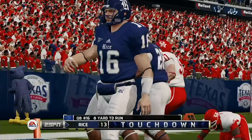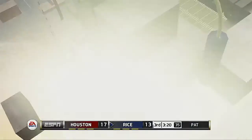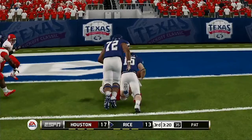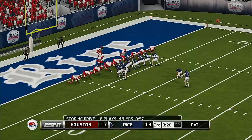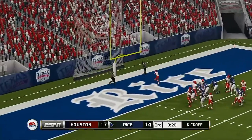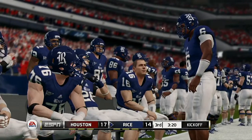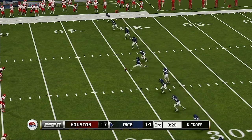Breaks one and scores. He kept it himself and created the whole thing with his feet. Boy, was that fun to watch or what? Here's the extra point to draw within 3 points. And he hits the PAT. It was a 6-play, 52-yard drive, and they add 7 points to the scoreboard. So the score now, 17-14.